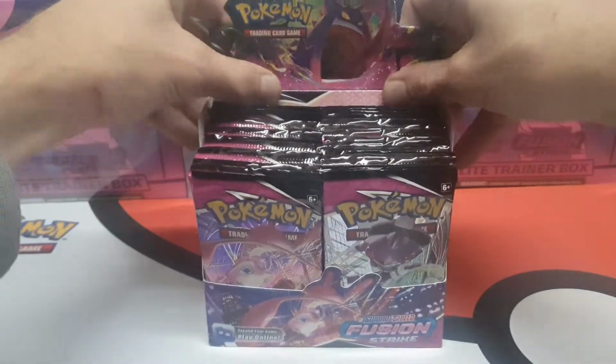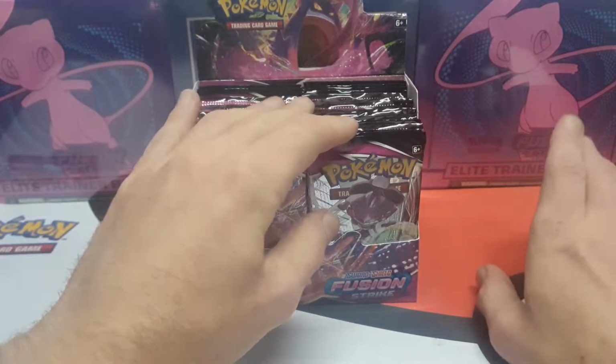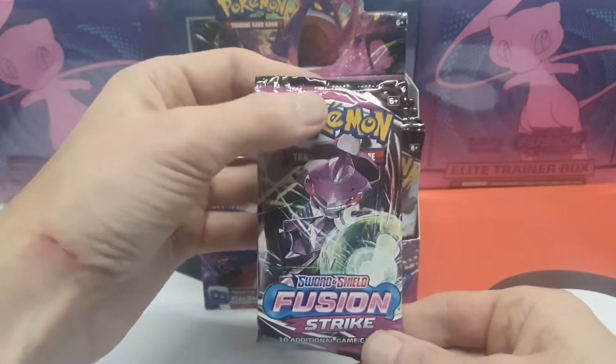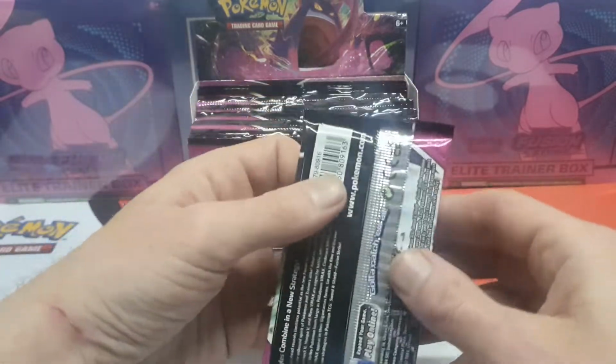So I'll hand it over to my mate for a while. He'll run you through the set and everything, or as much as we know of the set. Yeah, with the ETBs, you do get the book that shows you the full set. But it's kind of fun not knowing what's coming sometimes. So we'll start with the booster box. We are going to do a Fusion Strike ETB video eventually.